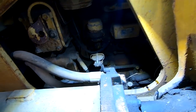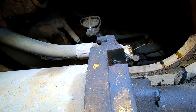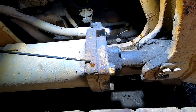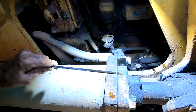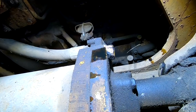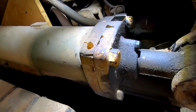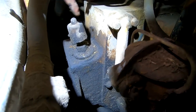Let's see, what else can we reach here? This looks like some sort of transmission dipstick, which is above full. Smells like transmission fluid or hydraulic fluid. If you know what that one is, let me know. I don't have a manual for this yet. I literally have done almost nothing. Yeah, that's probably a transmission because there's a breather right there.